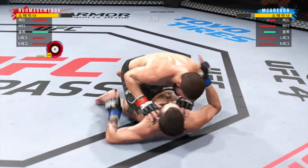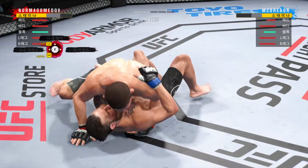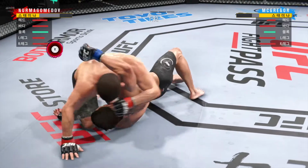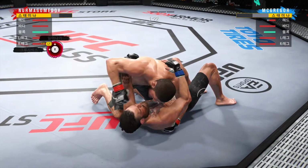All right, he's trying to control posture here. He's now trying to hip escape. He's just trying to move out of this position off the bottom. All right, good movement by him here on the ground. He really is a master of these transitions. He is a master of movement on the ground. You never know where he's going to be.